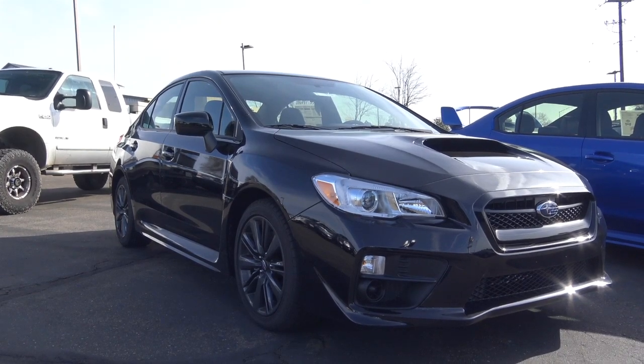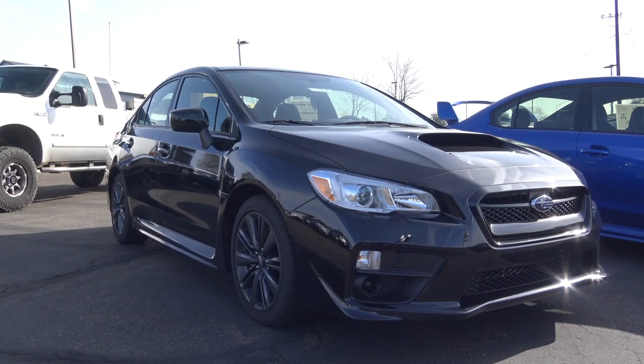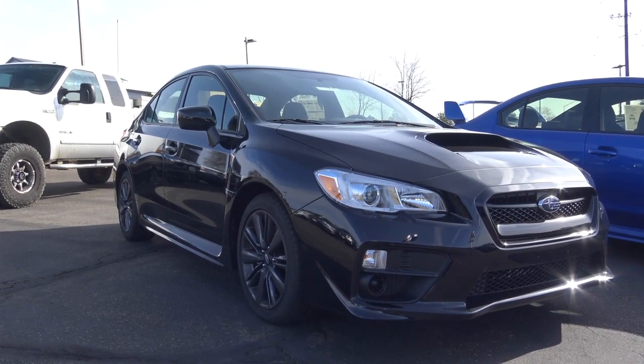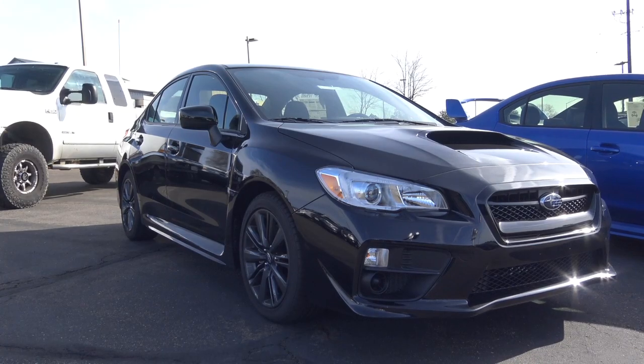Now, a few years into its third generation, the WRX still looks to be a solid choice if you're looking for a fun yet practical sedan. So let's go ahead and take a closer look and find out why. And check out this 2017 Subaru WRX.